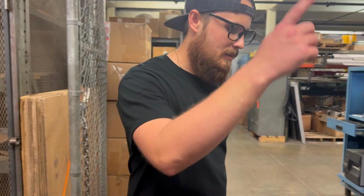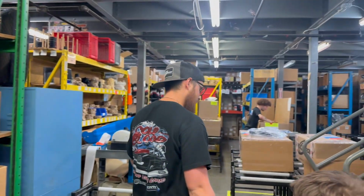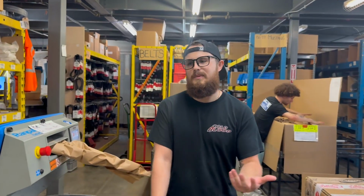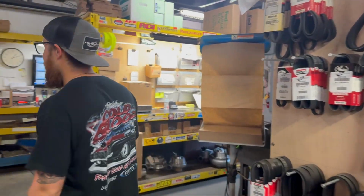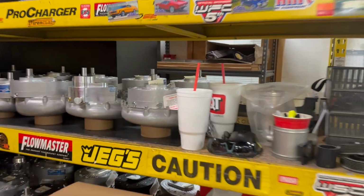We can take a run up to our customer service and sales people up front. Yeah, absolutely. You guys saw the whole production process. Well, there's also the customer-facing side, which is our sales, technical service, customer service, all that good stuff. Kind of see the blowers that are coming in, getting serviced, getting repackaged, sent back out.